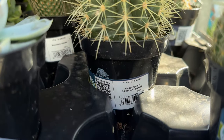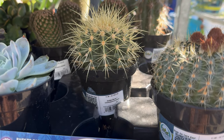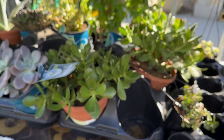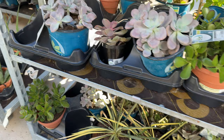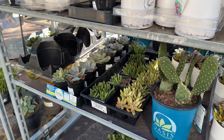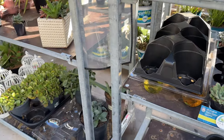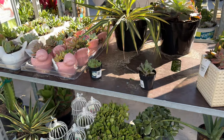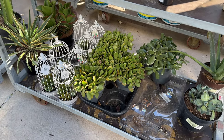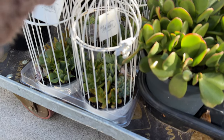We got a golden barrel here. Look at that. Crazy. I've been looking for the string of pearls. They had a really nice basket with long strings of pearls in it. I picked it up and I didn't buy it, and now I regret it. These are so cute with the little bird cage.